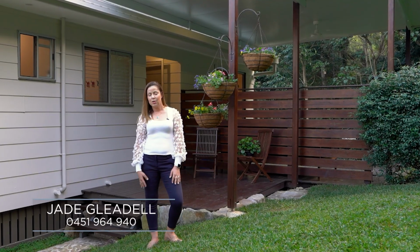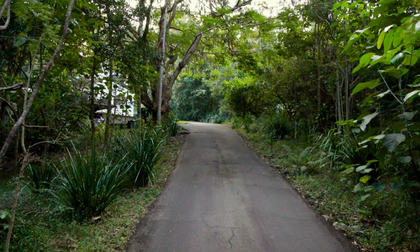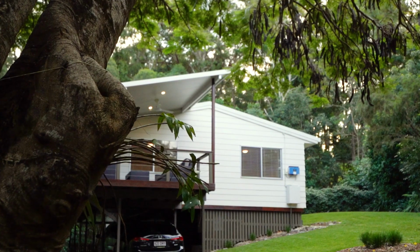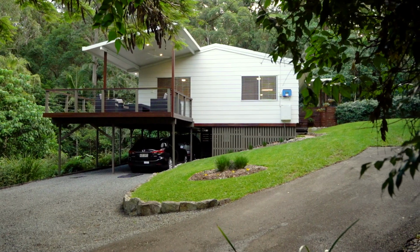Hi, I'm Jade from Joelhood Property, and we're excited to show you through this 3-acre picturesque property in Doonan. 30 Stewart Court has been modernised throughout with ample indoor and external living surrounded by these private gardens.